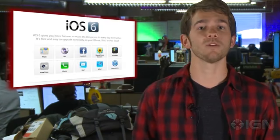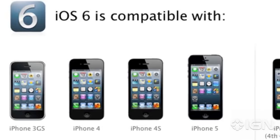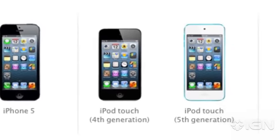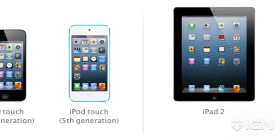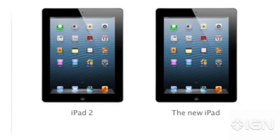iOS 6 just came out. Now if you don't know what that is, that's the mobile operating system for all of Apple's iOS devices. This will be on iPhone 3GS through iPhone 5, its 4th and 5th generation iPod touches, and for iPad, perhaps a little bafflingly, only the 2nd and 3rd generation.